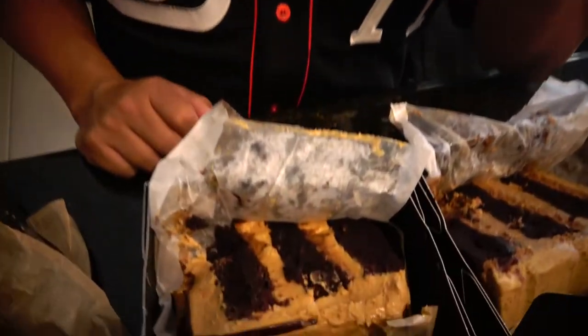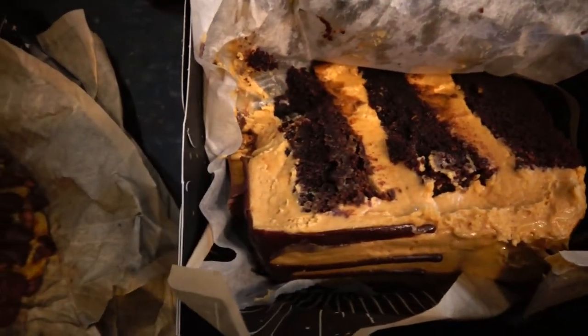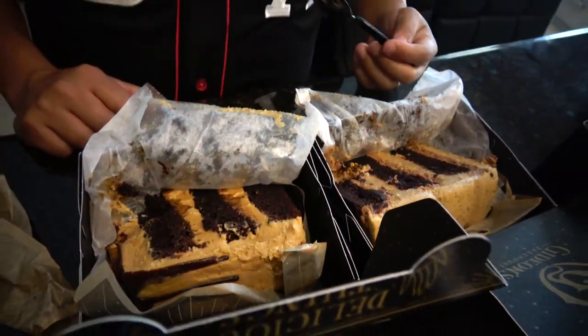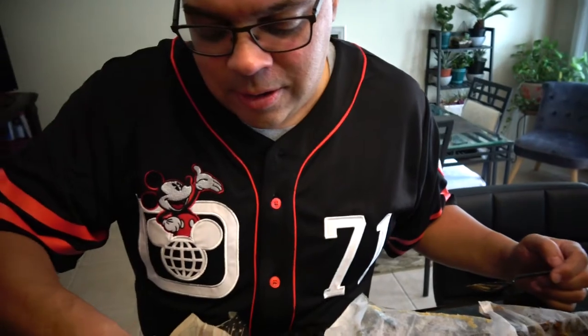It's not bad. This is better. The red velvet was definitely better than the first one we had. We got one piece of red velvet that was better than both of these. But they're still excellent. Okay. And I'll take a quick bite of this cookie. Mm. It's gonna be a mess.